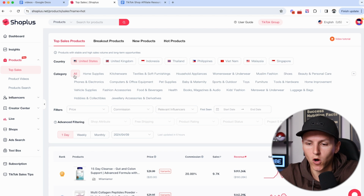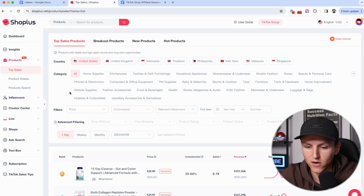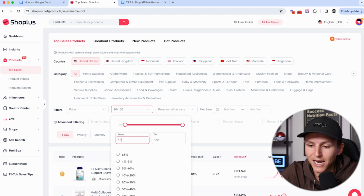We'll just start with all, and then from there you'll find a list, and then you'll narrow it down to find additional products. So we'll just start with the categories all. We'll come over here to price. I'm not going to worry about the price for now, but I do want to come with the commission. And I'm going to say the minimum commission that I'm going to even look at is 10%.